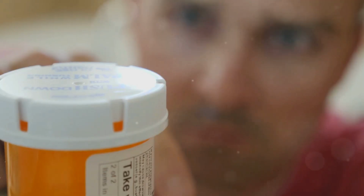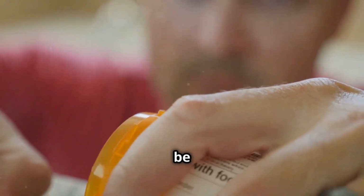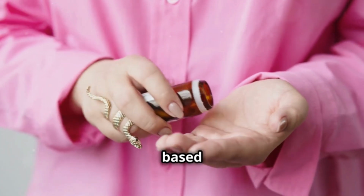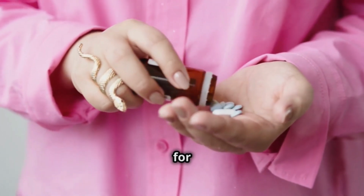Let's talk dosage. It's crucial to follow your doctor's instructions on how much and how often you should be taking bezafibrate. Generally, treatment starts with a starting dose, and based on your response, it might be adjusted. Remember, consistency is key for its effectiveness.